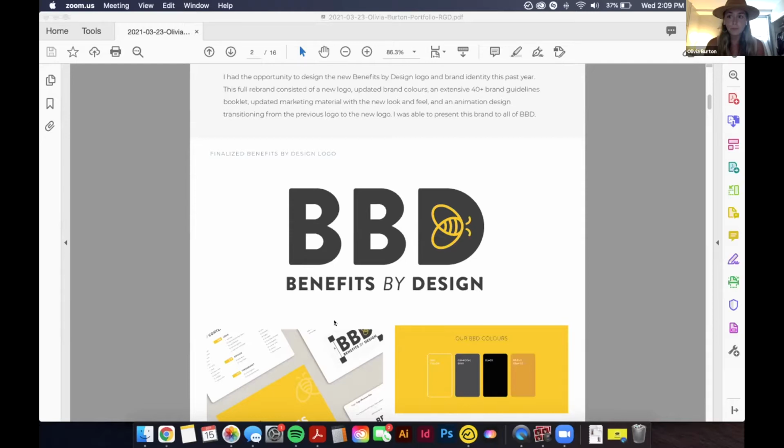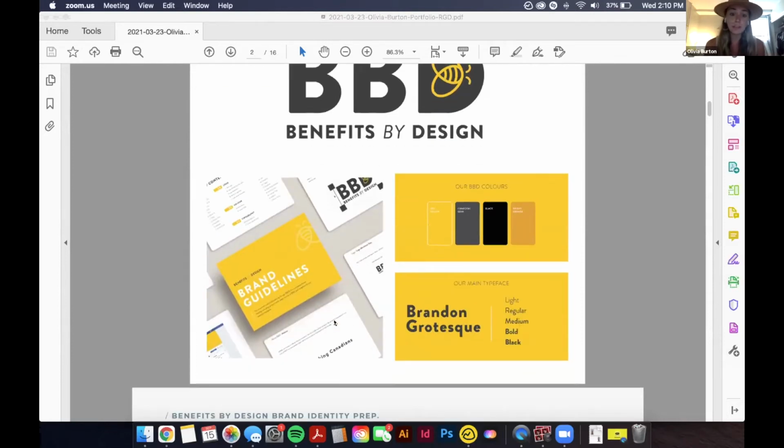I put that in the D to represent the B bringing Benefits by Design into the future, and so on. That came with an extensive brand guidelines booklet that I presented to all of BBD, so internal staff can use it whenever they see fit. And also our brand colors. You'll see our old logo and our old yellow was very dated. I call it a sickly yellow. So I updated it to a more welcoming yellow as well.